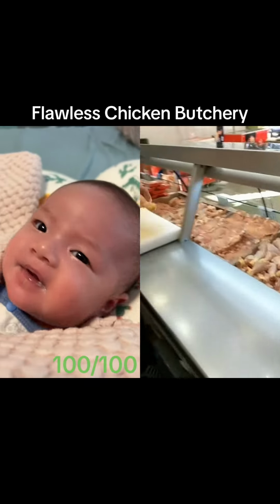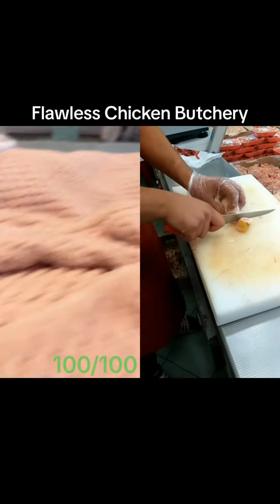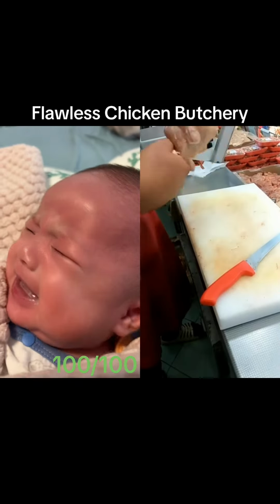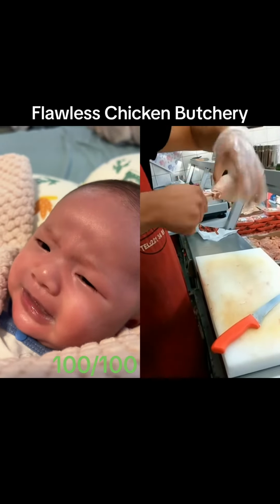He's gonna do a drumstick. I don't like this. This is scary. I have feet.